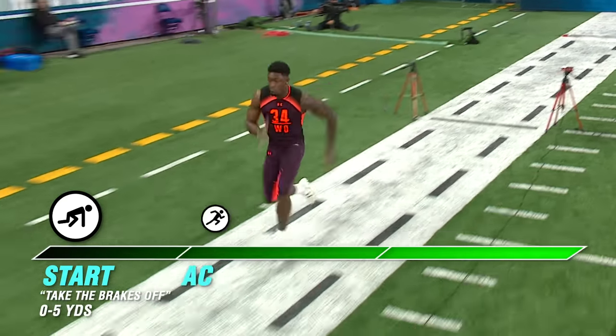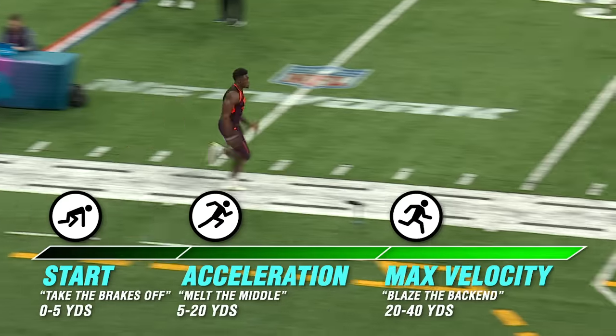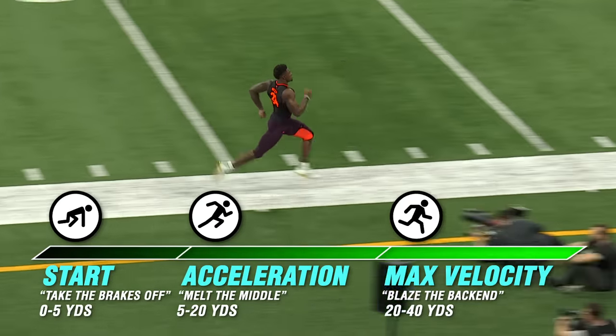In the middle of the 40, I tell him to melt the middle down. So we're coming in hot like butter. On the back end, we want to blaze the back end, just fire on the back end. So I think that sort of resonates with the guys as they're running through to understand that we're going to have to be fast from the very beginning of the 40.